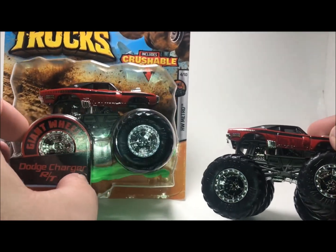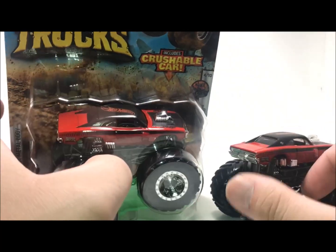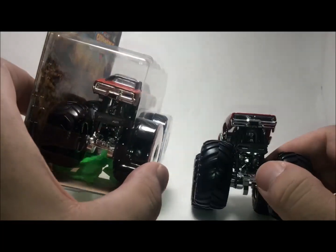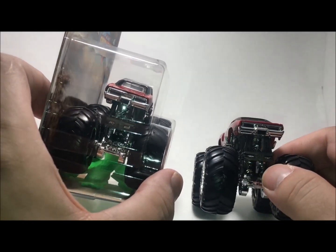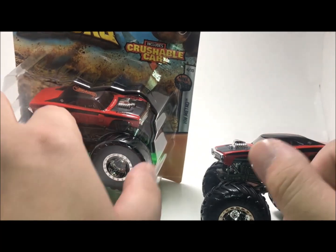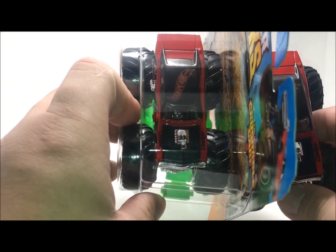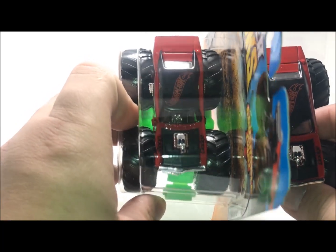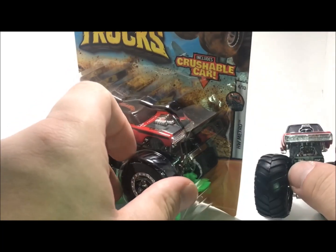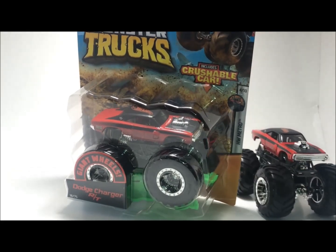Same color chassis, same color roll cage. It is exactly a copy and paste. Yeah, there is no difference on these trucks. Hurts, but it is what it is. I do like this truck though. I like the whole muscle car kind of thing they got going on here. So, no difference. Once again, would not go out of my way to collect this one. Moving on to truck number 4.